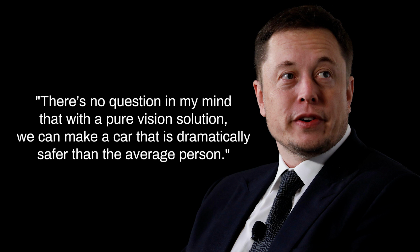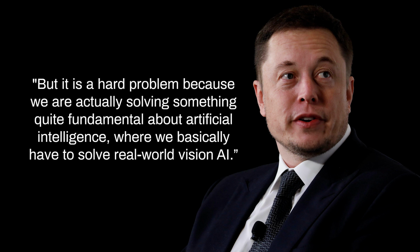There's no question in my mind that with a pure vision solution, we can make a car that is dramatically safer than the average person. But it is a hard problem because we are actually solving something quite fundamental about artificial intelligence, where we basically have to solve real-world vision AI." So it's safe to say that this is a huge update for the full self-driving beta, and there are many things that have improved under the hood to make it better and more reliable without the use of radar.